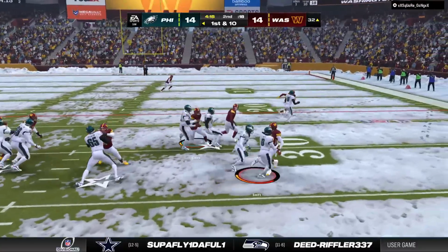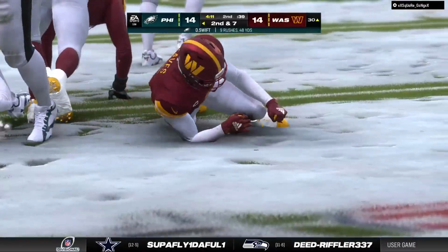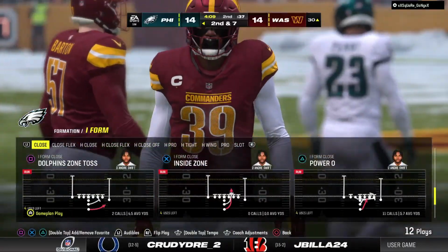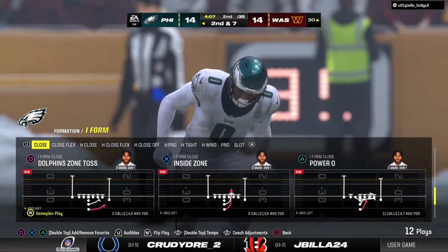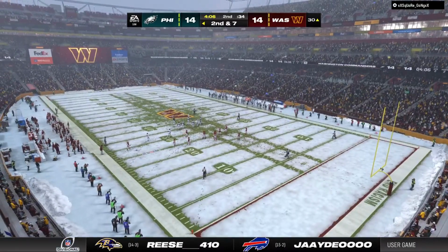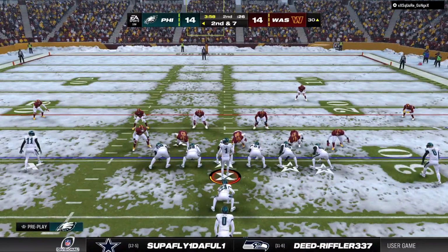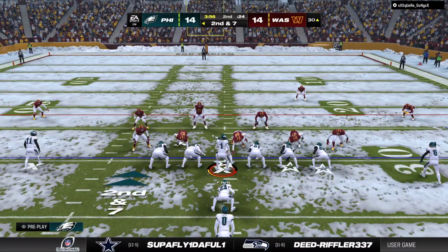Now a give, right side, Swift. Taken down at the 30. Give credit to the defense for stringing that play out, and they gave up no cutback angle. You know he was trying to dart through. No place for him to go. A nice job there, only giving up a 3-yard gain. Ball on the 30 now. Here's 2nd down at 7.